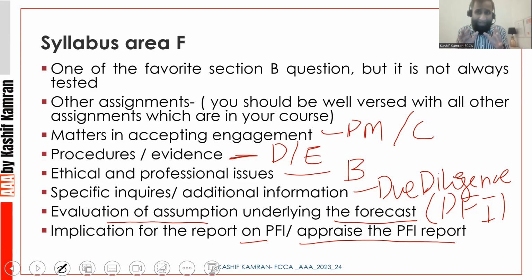So syllabus area F, you should be sound on other assignments. You should be sound on ethical and professional issues. You should be sound on matters in accepting engagement, procedures and evidence, how you evaluate the underlying assumptions, implication for the PFI report, specific inquiries and additional information. These are a couple of things, common things, which are from syllabus area F. But that's not the end.